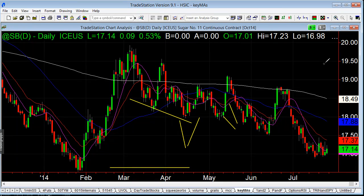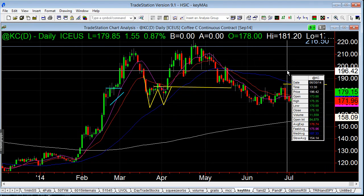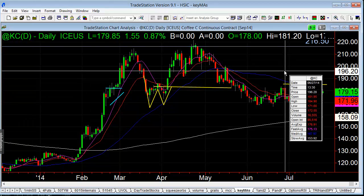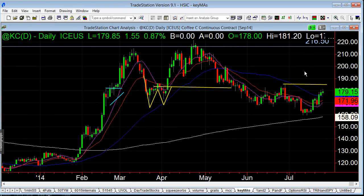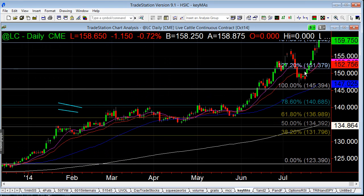Sugar, looks like it wants to test the 2014 lows. Coffee on a little bit of a bounce, but really has to get above here, right here at 184. So call it 185 before I'm confident even on the short term there. Lean hogs, 200-day moving average, watch it for support. And live cattle again just keeps moving higher.